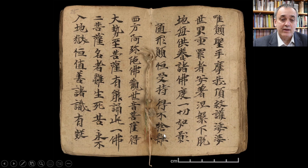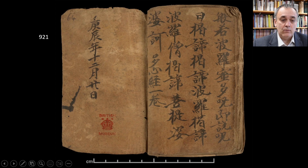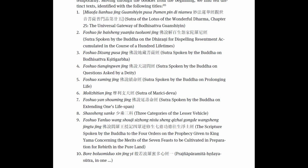At the end of this manuscript, on the inside cover, we see a date, which is the 20th day of the 2nd month of the Gongchen year. This Gongchen year repeats every 60 years, but in this case, it probably represents the year 921. This manuscript contains a series of 10 Buddhist texts. Most of them are short, and at least one of them is relatively long. That is the 25th chapter of the Lotus Sutra, which is at the very beginning.